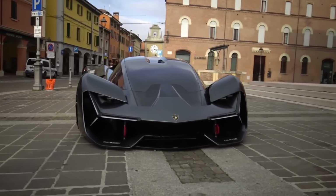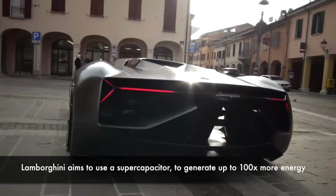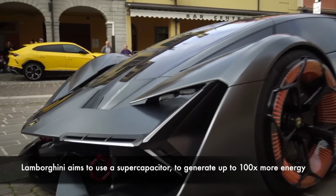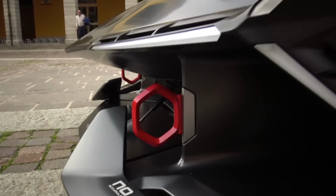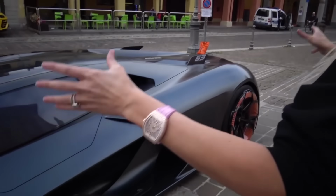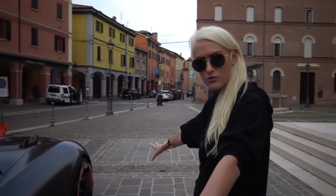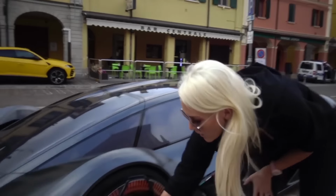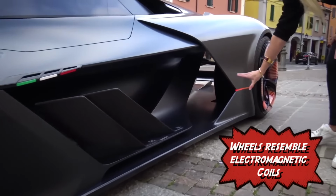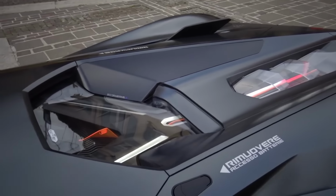This is the Terzo Millennio. This is what they would picture their first ever electric vehicle to look like. And what they're doing is they want to move away from the traditional placement of batteries on electric vehicles. You know, with a lot of electric vehicles like the Tesla, you've got the batteries that kind of line the floor, like here, right? What they're going to do is put batteries kind of where the naturally aspirated V12 would be in a Lamborghini today.